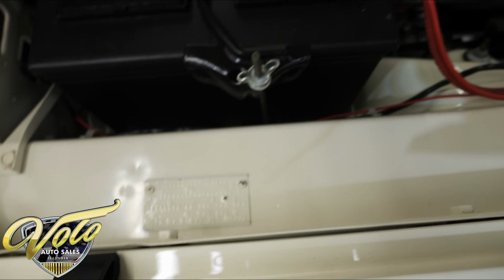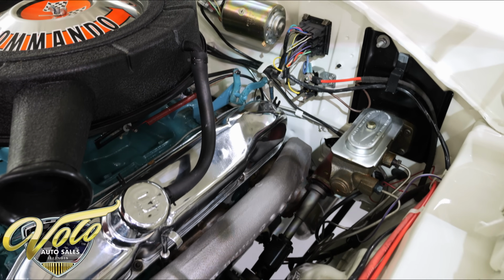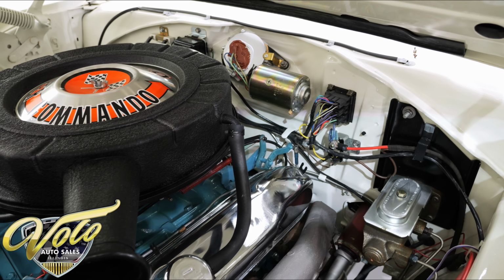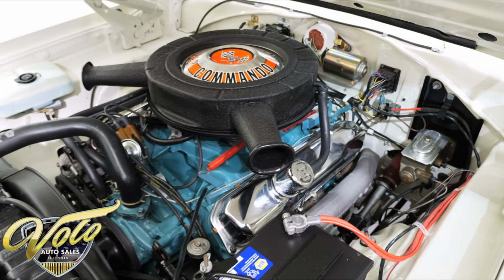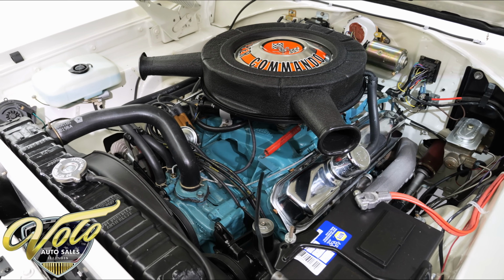Again, all the wires run neatly. The clips. Look at the wiper motors restored. Everything in here is spotless. Does have an electric fan in front, to really make sure it stays cool.